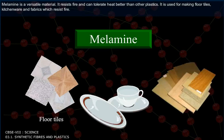Melamine is a versatile material. It resists fire and can tolerate heat better than other plastics. It is used for making floor tiles, kitchenware, and fabrics which resist fire.